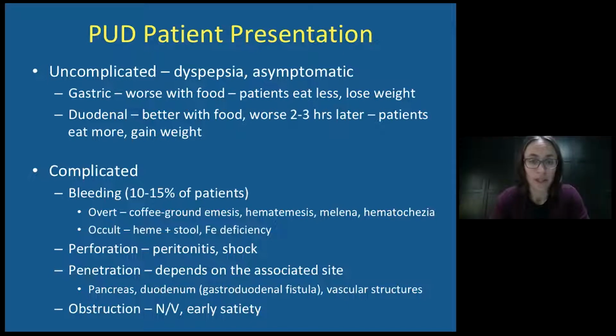Peptic ulcer disease can cause perforation, resulting in peritonitis or shock. It can also cause penetration into surrounding organs, such as the pancreas, the duodenum, causing a gastroduodenal fistula, or vascular structures, which can cause significant bleeding. Lastly, peptic ulcer disease can cause obstruction, resulting in nausea, vomiting, or early satiety.